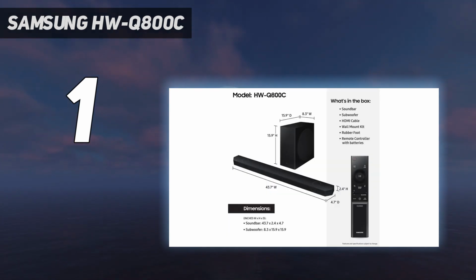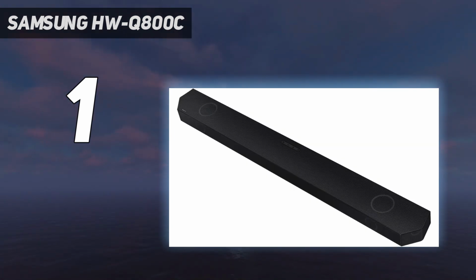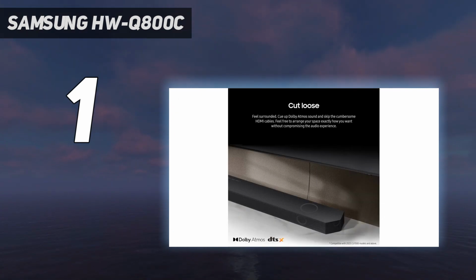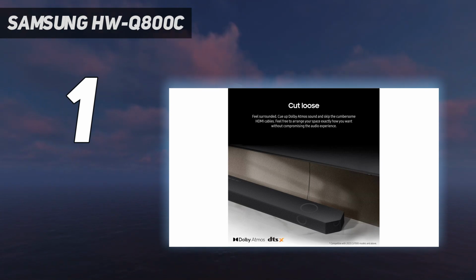Value. This is an excellent value soundbar. It may not carry the same power and soundstage as the Samsung HWQ900C, which is at number 3 in this list, but it's a fraction of the price and the rear optional speakers will certainly add to the already fantastic 5.1.2 channels in the HWQ800C itself. When you add all that together, it's no surprise why we think this is the best soundbar for most people.